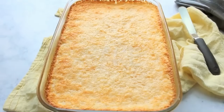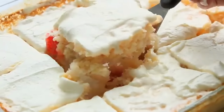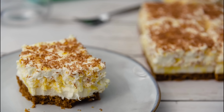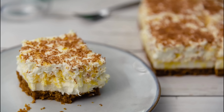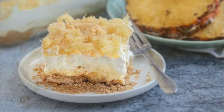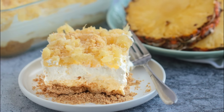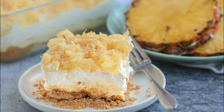This dessert is particularly popular during the summer months, serving as a cool treat that transports eaters to the sunny shores of Hawaii with every spoonful. This dessert is usually chilled and served in squares, making it super easy to grab a piece. The combo of crunchy nuts, creamy pudding, and fruity pineapple makes every bite a mini vacation.